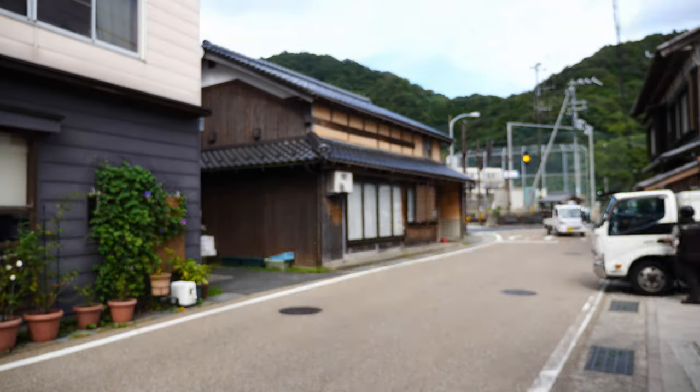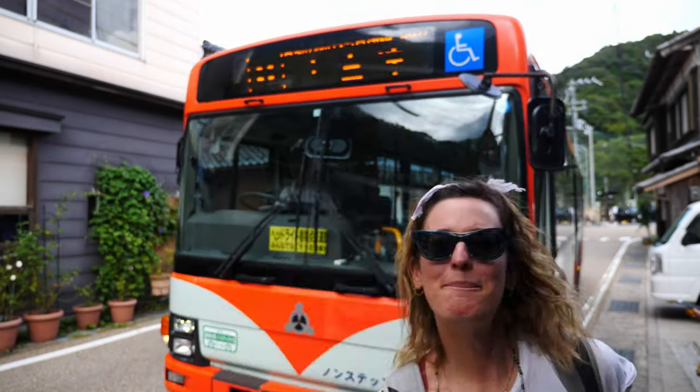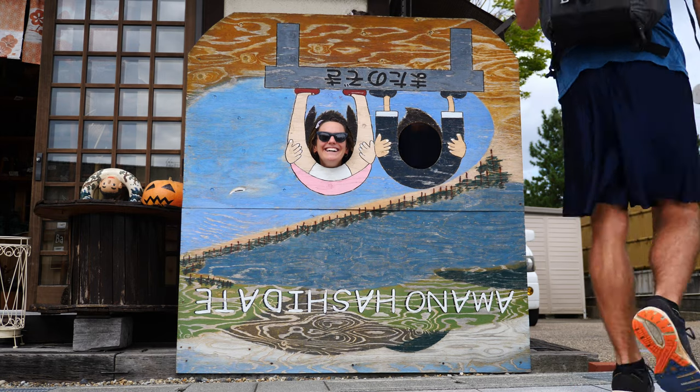One more bus, this time to Amanohashidate. Bus is here! And we have arrived. We're here, we did it.